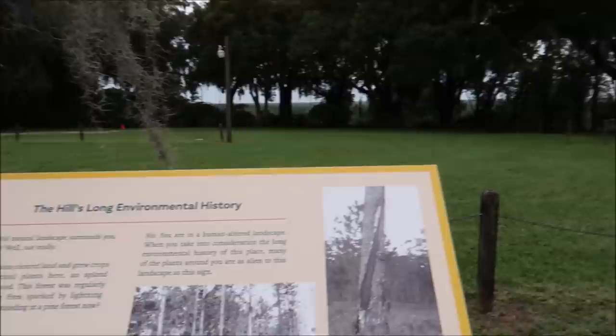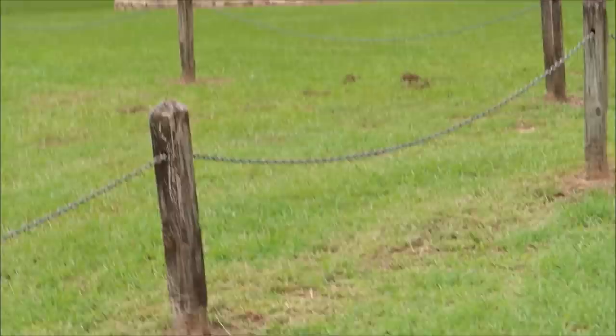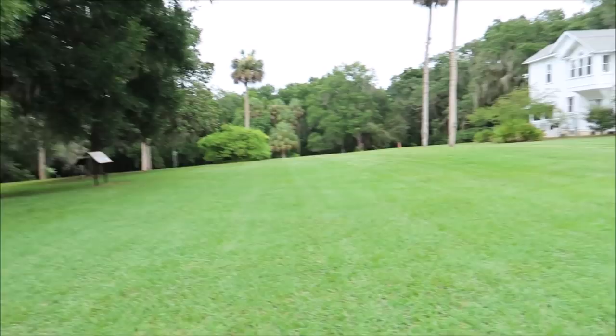Out there, guys, it doesn't even look like Florida. If you look out there, we are up on a hill. This is a hill in Florida, but it looks like the mountains out there. It's so amazing. And I think, I'm not positive, but I think you can rent those places out back there. But I'm not positive about that. Look at that. That is just gorgeous.